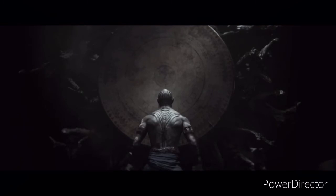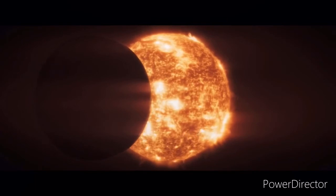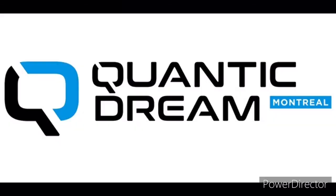So then right there, you see your main protagonist. I believe that is going to be one of your protagonists, and he or she appears to be going from a ship and looking out at the window. So that gives you a hint that I actually think that this game might start with you being in a ship, and I'll talk about that after. Lucasfilm Games. This is Lucasfilm Games collaborating with Quantic Dream to make this game, just to tell you.